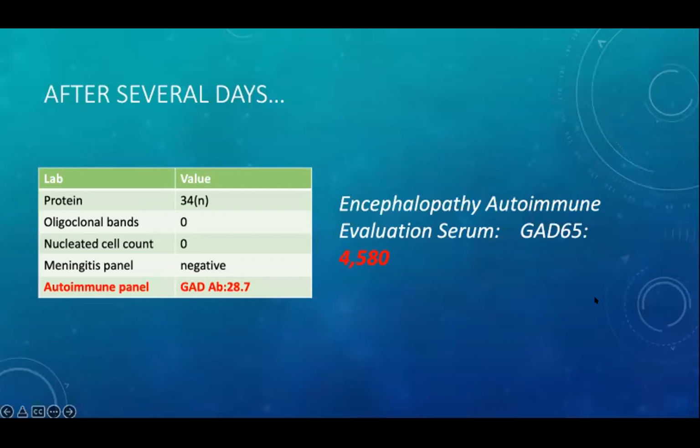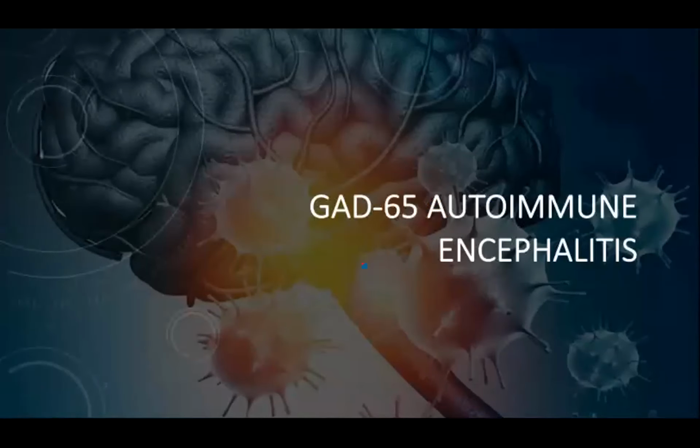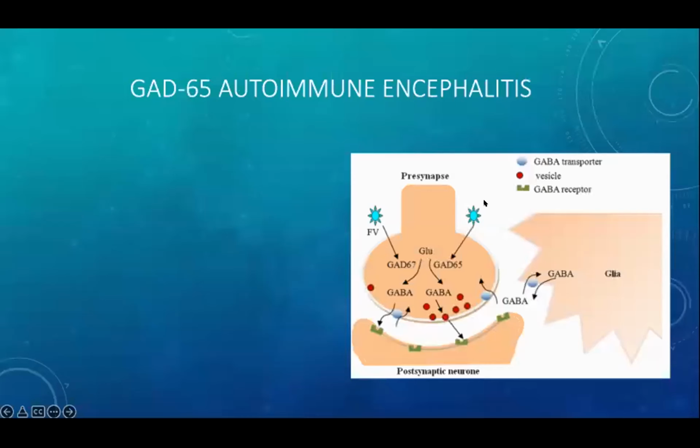So with the clinical picture, the patient presentation, and now these results, the primary team was pretty confident that this was a presentation of GAD65 autoimmune encephalitis. So I will just expand on the next 2 slides to review a little bit of what GAD65 autoimmune encephalitis is. Essentially, GAD65 is glutamate decarboxylase, so it's an enzyme, and what it does is produce GABA, synthesizing it by transforming glutamic acid, or glutamate, to GABA.